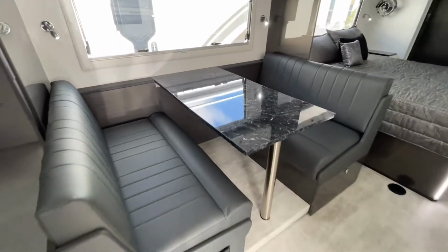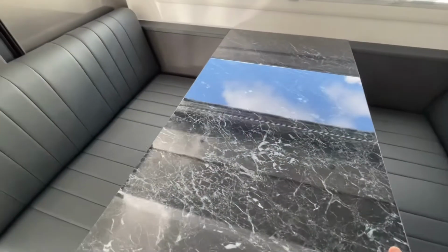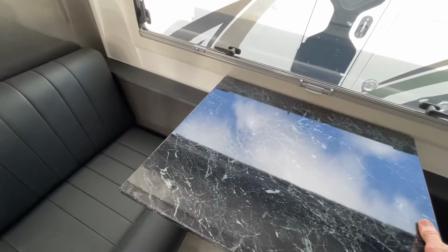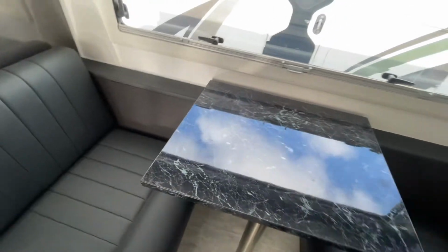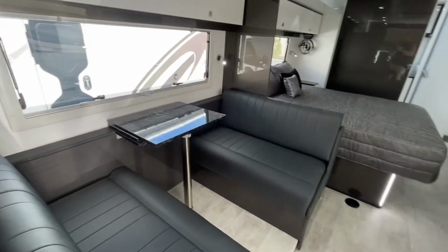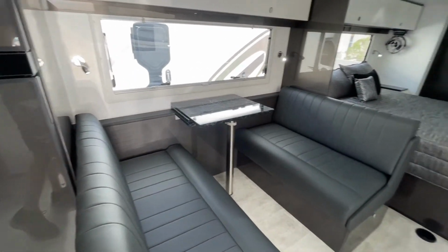So the dinette here, you've got the table folded out. If I want to fold that away, I should be able to do this with one hand. Normally you do with two. Here we go. And it clips into place, so you can have that in or out while you're driving. Obviously that gives a lot more space there as well. So if it's just the two of you, you might leave it like that.